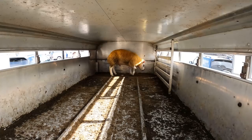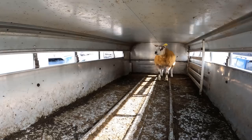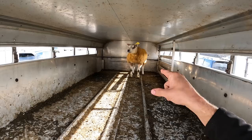Now, in today's current market, I'm happy with that, it's a bargain. He's not going to be a principal tup, and by that I mean I don't intend to put him out initially. What I'll do is my Texels will get the first turn, and he'll go out as what we call a chaser. That said, I may still need a tup for my ewe hogs, so he might go out to the ewe hogs.